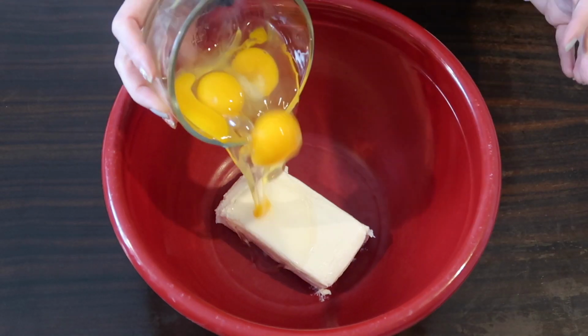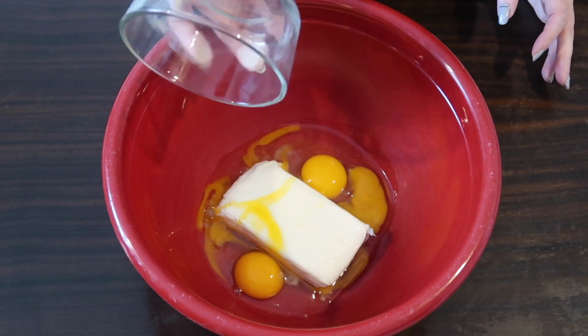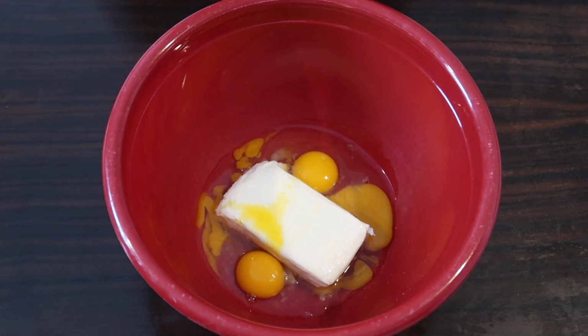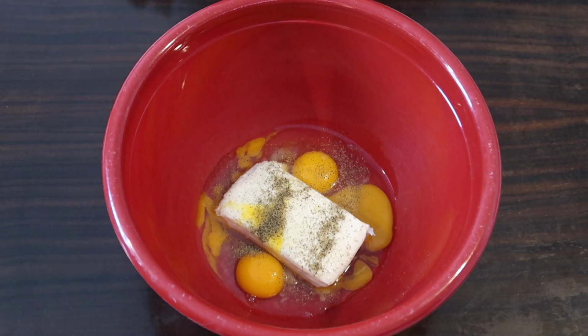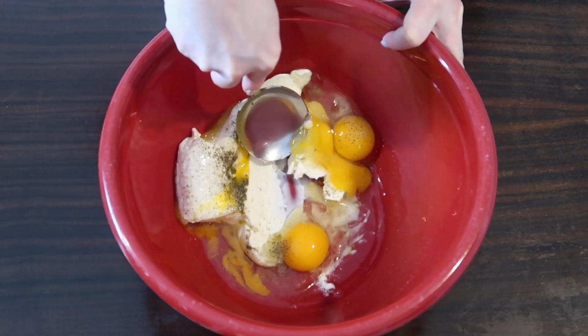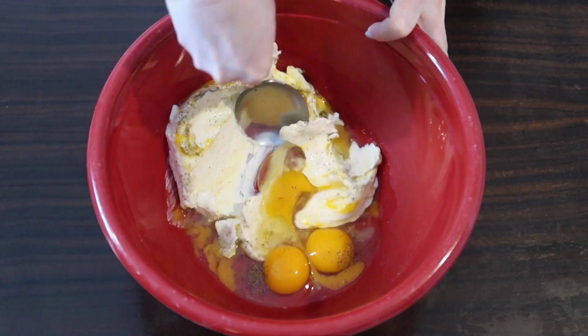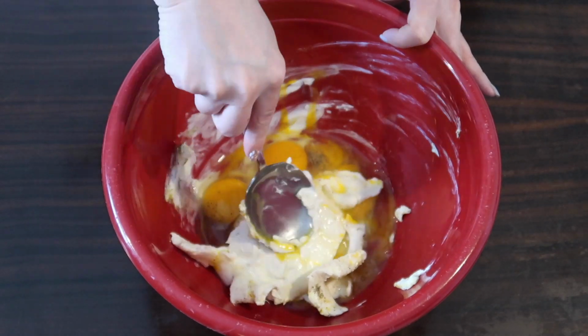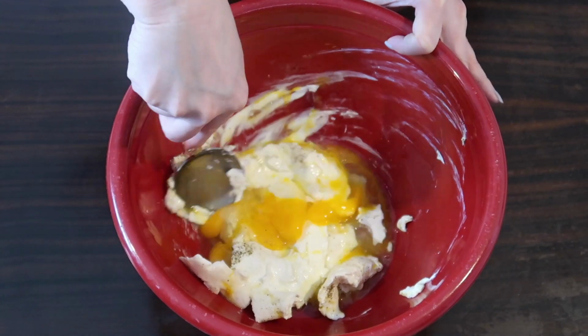To start with, in a large mixing bowl, I took 8 ounces of softened cream cheese, added 3 eggs to it, 1/4 of a teaspoon sea salt, 1/4 of a teaspoon ground black pepper, and I'm using this large spoon to try to cream this all together. About 10 seconds into this, I was like, why didn't I grab a hand mixer? Obviously, depending on how soft your cream cheese is, how easy or hard this is going to be.